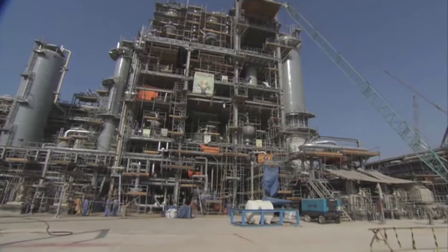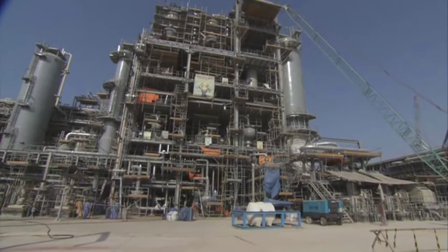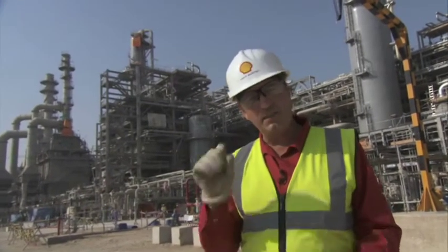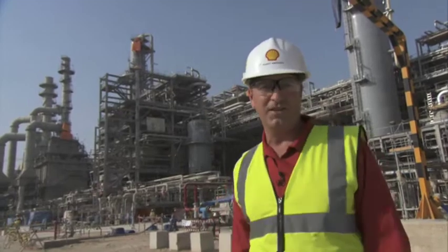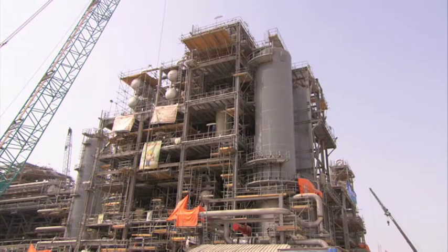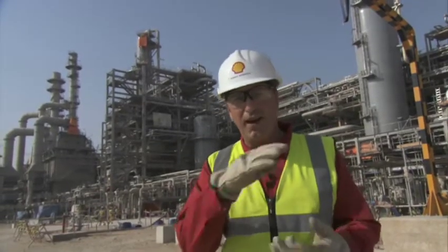The waxes from the GTL reactors comes here to the liquid process unit. This is a refinery. The first thing we take is the light ends off that wax. And this makes excellent feedstock for detergents. Then the rest of the waxes come to this unit here. This is called our hydrocracker, one of the largest in the Shell group. And that's where we cut those waxes into the smaller components.